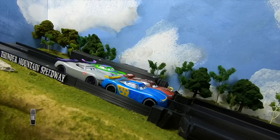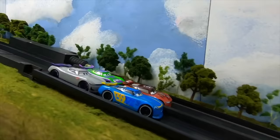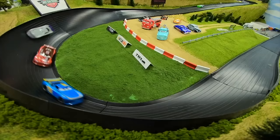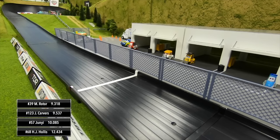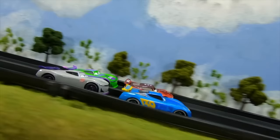Roeder and Carvers in row one. Jun Yi and Hollis in row two, and we're off for Heat 3. Roeder will lead through turn one. Carvers is going to close the gap. Here they come around turn two. Roeder at the line. Carvers second. Jun Yi third. And then Hollis is going to come through in fourth. And that should shake things up a bit in the standings.